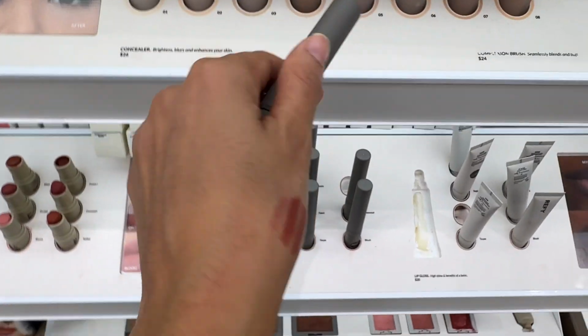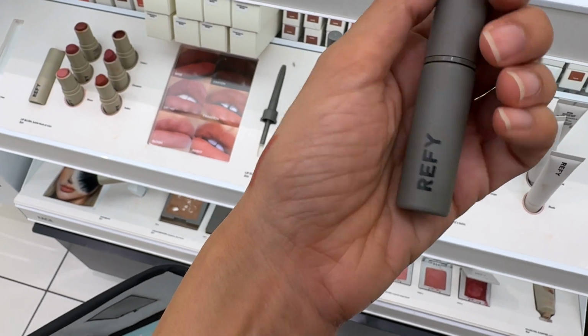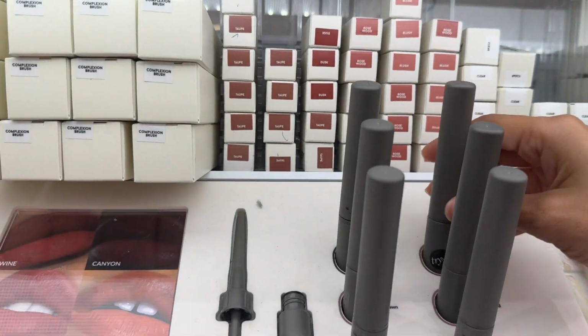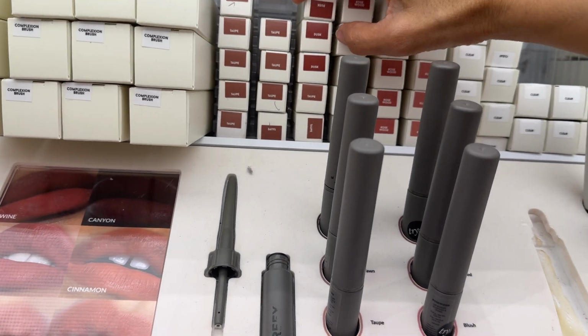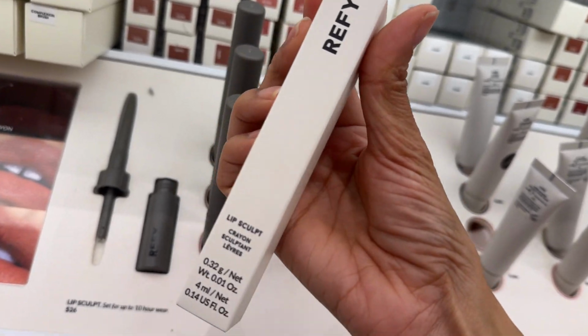Alright, so I just tried new lip liners from Refy. Here's the color. On the top is Dusk. Alright, so here's a different shade. I think this is Dusk by Refy, and I'm going to go ahead and get that one too. Alright, I think, yep, they have it. So I'm going to grab that one. Wow, hopefully this is new and not used.